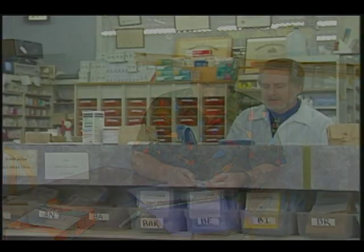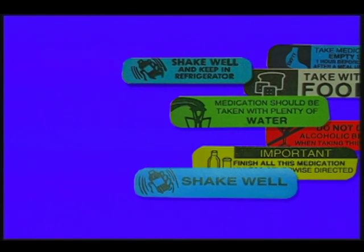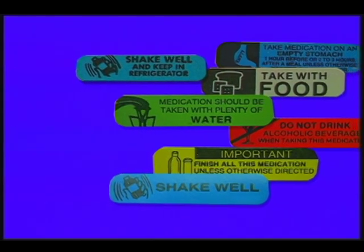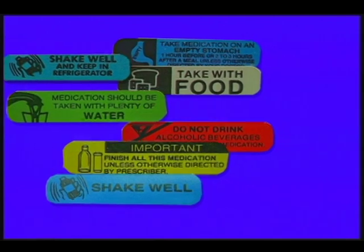Labeling of medications may only be done by a licensed pharmacist according to federal and state guidelines. The label may not be altered in any way. Do not scratch out or write on a medication label. There are also warning labels which may appear on prescription or over-the-counter medications.